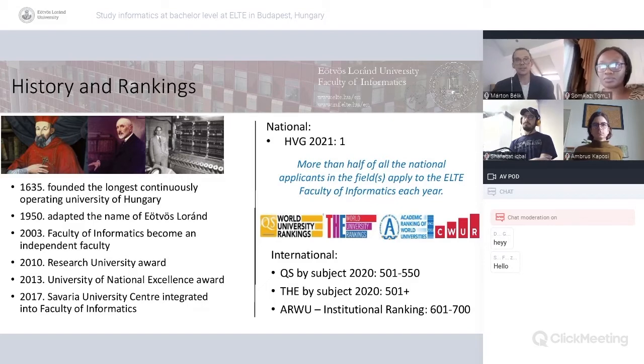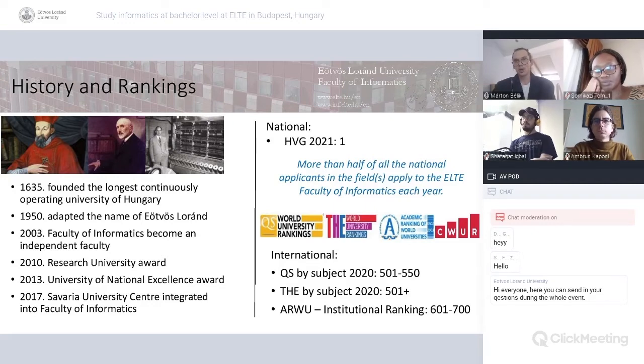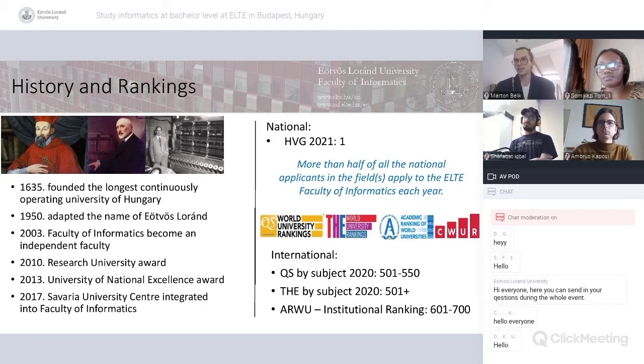Eötvös Loránd University was founded and has been continuously operating since 1635. To be honest, we are the most popular university in Hungary, and therefore we receive more than half of the national applications. If you are familiar with the Hungarian higher educational landscape, then you are very likely applying to one of our degree programs. The university has been operating for almost 400 years, providing very high quality education and research. That's why in 2010, we received the Research University Award, and in 2013, the University of National Excellence Award.